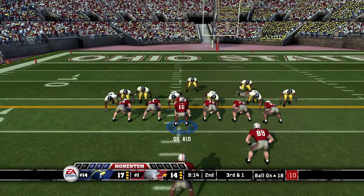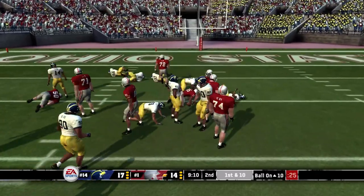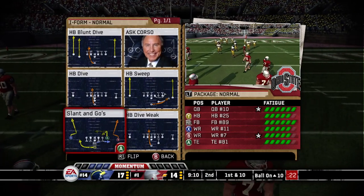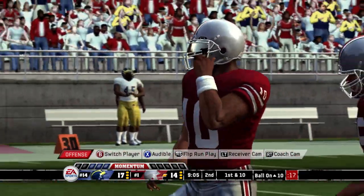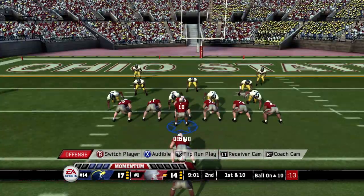Number 25 is the deep back as they line up in the eye. And they'll run him again. He's taken down at the 10. How about that conversion on third down? Good push here by the guys up front, and they are really starting to work hard in the trenches. Let me tell you something. The biggest compliment you can give a coach is that his team is playing hard. And you're right. These guys are playing real hard right now.